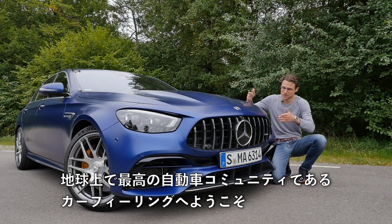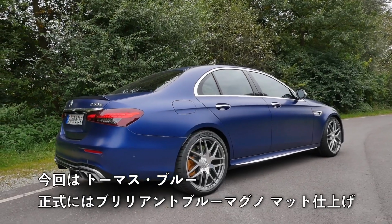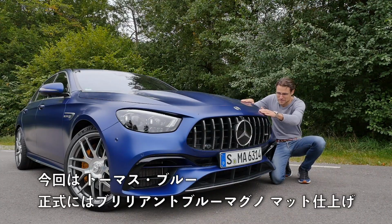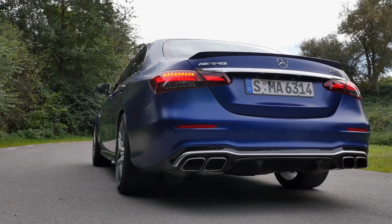This is Autogefuel with the Mercedes E63 AMG facelifted version in Thomas Blue, or as they call it, Brilliant Blue Magno in this matte finish. More to come now with German Autobahn. Let's go!